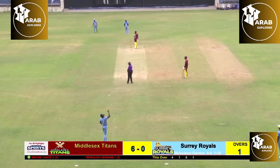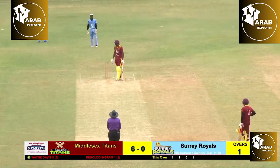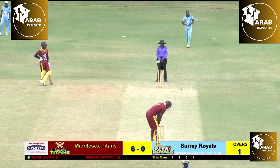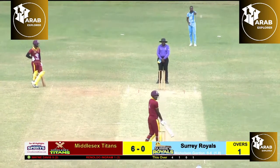So you can see a plan here being employed by Gordon. He's going to be bowling wide outside the off stump to Davis. So third man is back. And of course, deep extra cover.